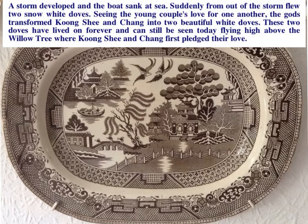Suddenly, from out of the storm flew 2 snow-white doves. A dove is a white bird, usually the symbol of peace. Seeing the young couple's love for one another, the gods transformed Kung Shi and Chang into 2 beautiful white doves. These 2 doves have lived on forever and can still be seen today flying high above the willow tree where Kung Shi and Chang first pledged their love.